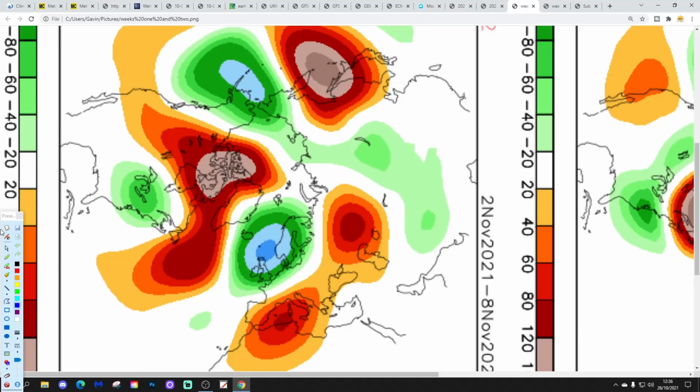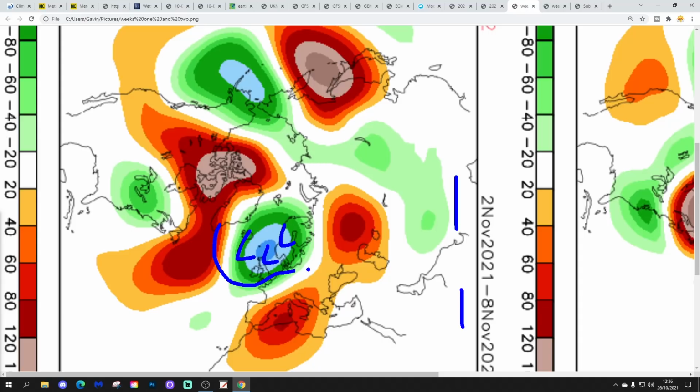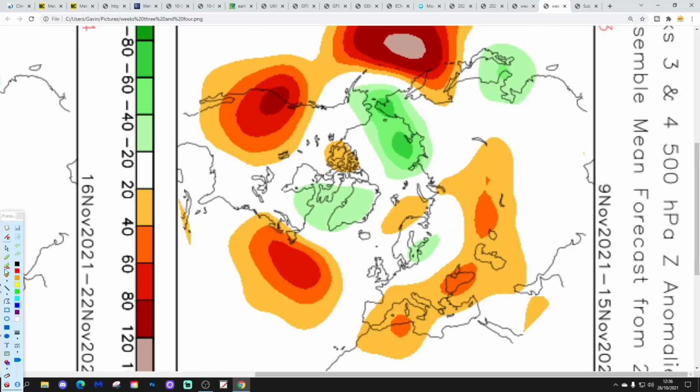Week 2 looks like that. It's going to be the 2nd to the 8th of November. Just looks really unsettled there. Low pressures in off the Atlantic. So, yeah, plenty of rain and a drop in temperature likely as well.